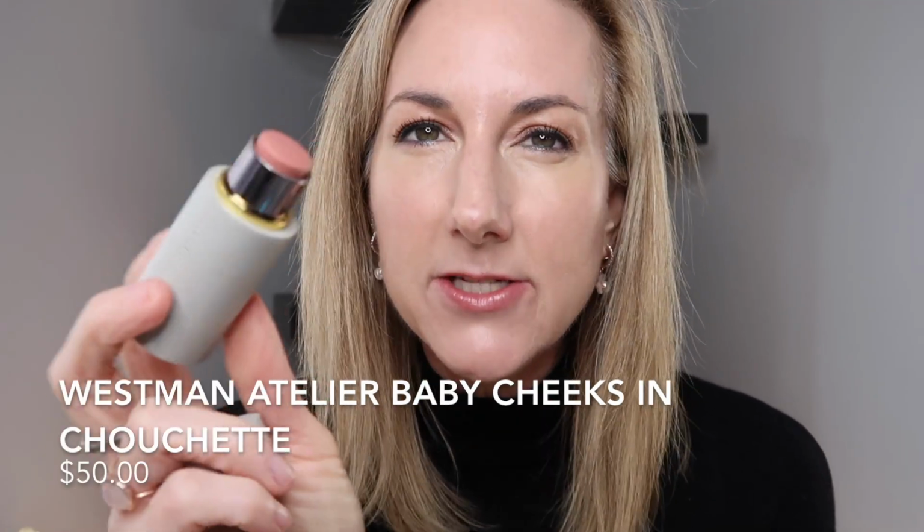I want to put a little bit of blush and bronzer on, you guys. I am going to be using Westman Atelier. This is her Baby Cheeks blush in Chouchette. And I'm just going to give myself a little bit of color here.